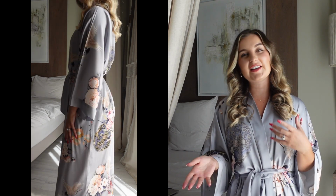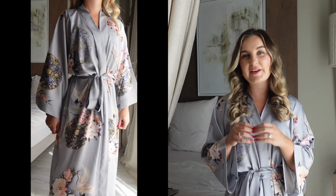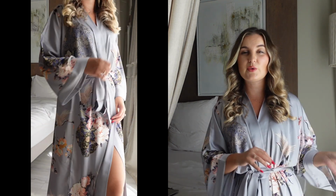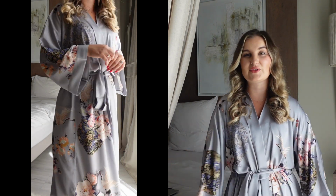In terms of the material, it's the same gorgeous polyester charmeuse material that kind of has the same feel as natural mulberry silk. But like I said already, one benefit of polyester charmeuse is that it's much easier to care for. Machine washable up to 40 degrees. It's also wrinkle free, and because it's much easier to care for at home and you can pop it into your washing machine, that means it's more cost efficient instead of just having to take it to the dry cleaners.